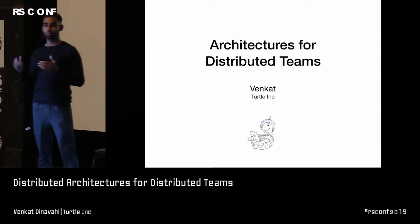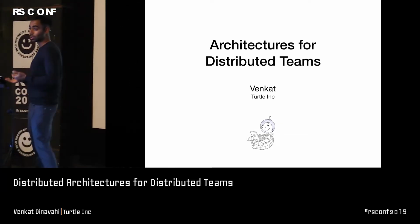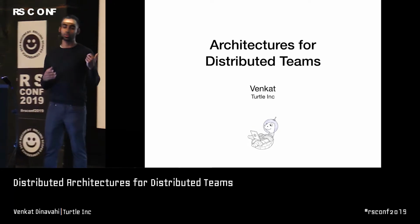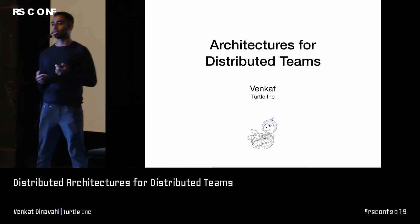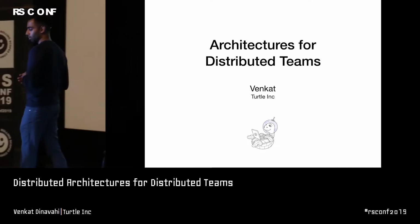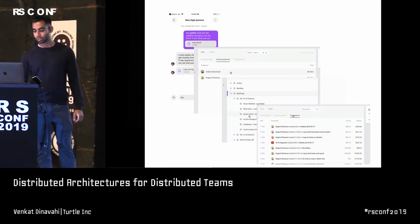So if you're in an office and you can turn around and talk to your colleagues, I would encourage you to listen up also, because this applies to you as well. The architectures here, despite the title, are not just for distributed teams. They are applicable universally to all sorts of projects and teams. Here are some screenshots of some of the different applications that we work on, all the way from budgeting to time tracking, chat.